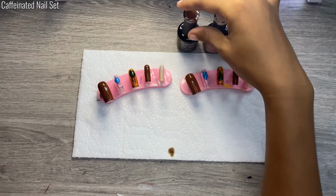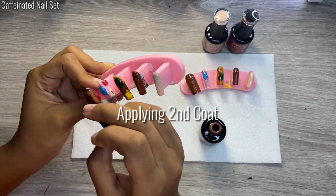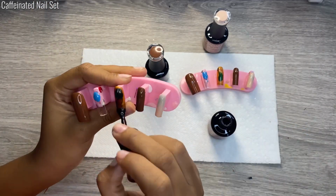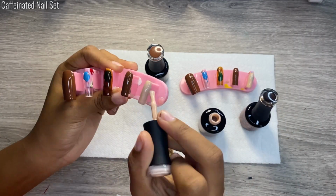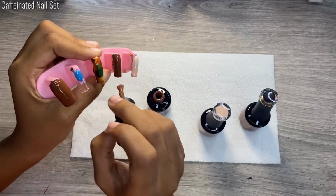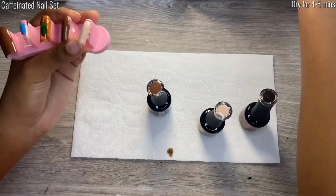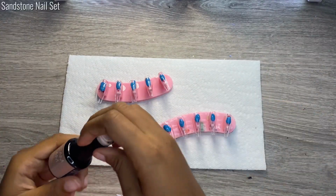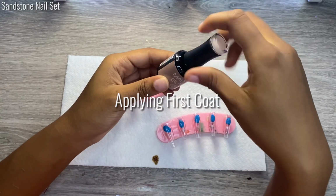But I'm about to go ahead and do the second coat on these nails. Okay, now for this nail set, I will be using my Madame Glam's Food Coma polish.